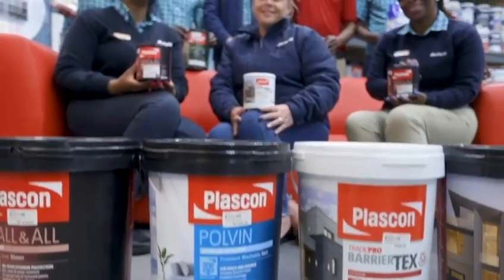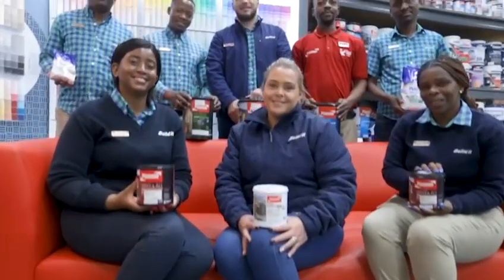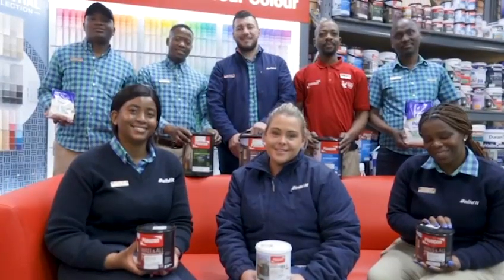My DIY tip for painting products is having the right accessories, the right rollers, the right paintbrush, what you need to have before you start painting. Make a list, go down from the list.